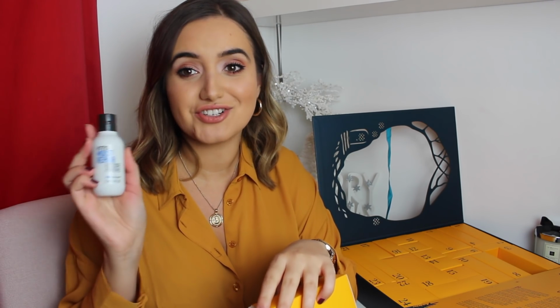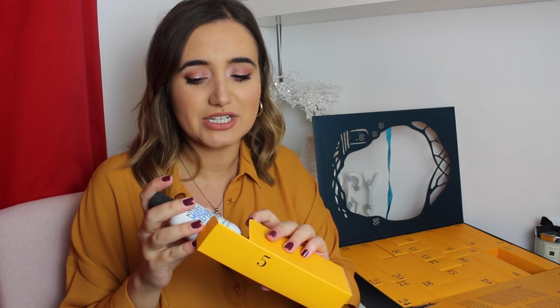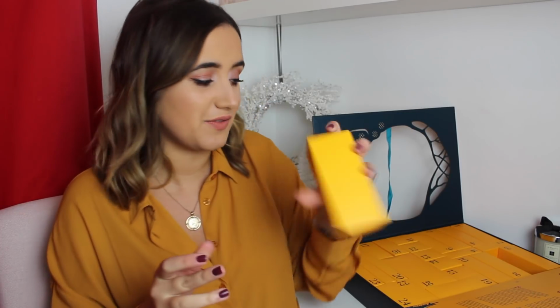Box number 5. As I suspected, KMS Moisture Repair Conditioner. It's great that there's a shampoo and conditioner. You can really try the brand, try the range, and find out if you like it, and potentially end up with a favourite shampoo and conditioner for the new year.